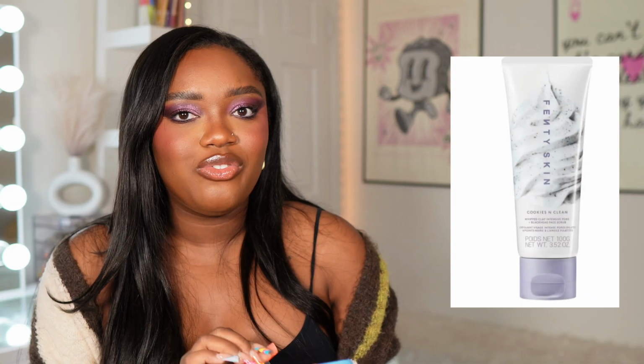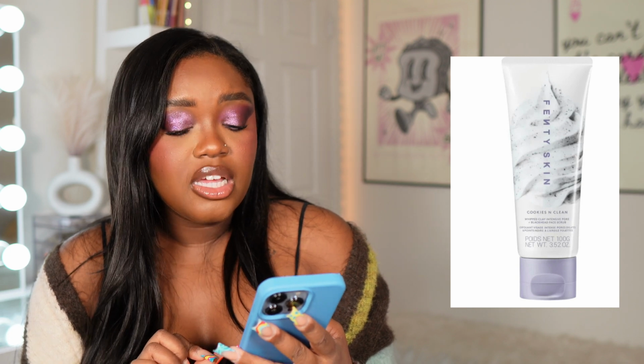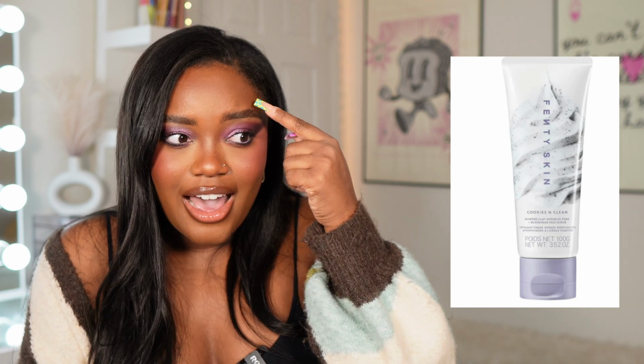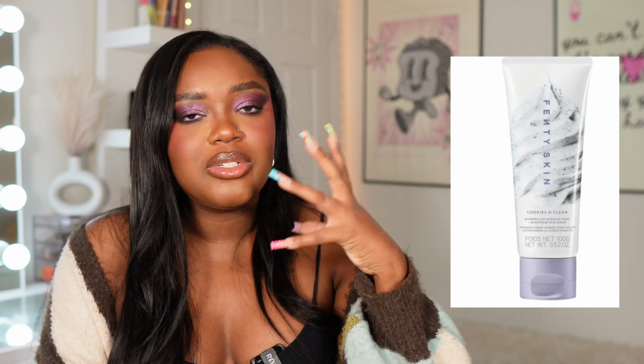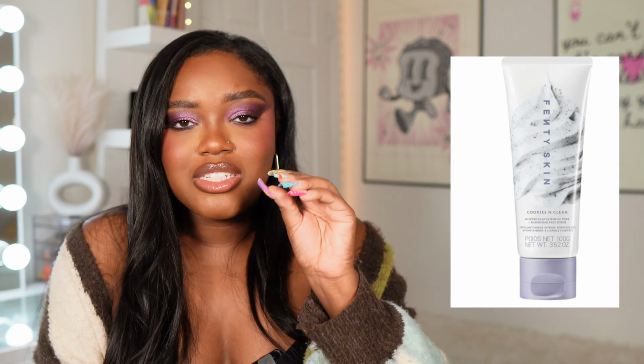We have a new face scrub from Fenty Skin. This looks delicious. This is the Whipped Clay Intensive Pore and Blackhead Face Scrub. I'm sold. This spot right here is from me picking a blackhead. I was like, no. I don't usually use face scrubs. I usually use like pore strips, you know, but sometimes some of the blackheads escape. Sometimes they escape and sometimes I get them.